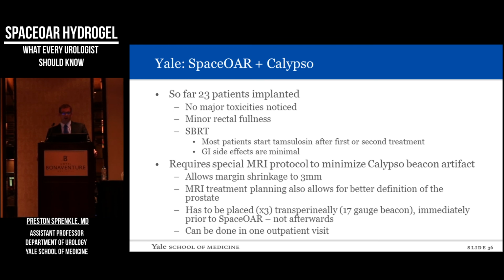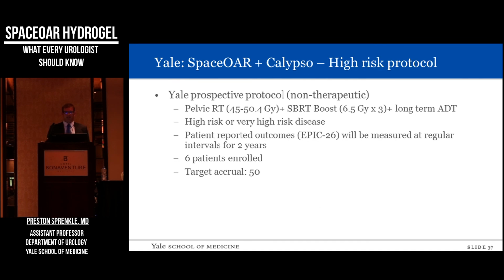Most patients are started on tamsulosin after their first or second treatment with their SBRT, and GI side effects have been minimal. It does, however, require a special MRI protocol. That's mostly for the Calypso beacons, though, and not for the SpaceOAR. Again, the procedure is done as an outpatient with really minimal urologic follow-up until after their radiation treatment.